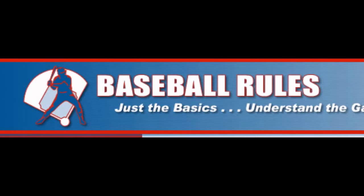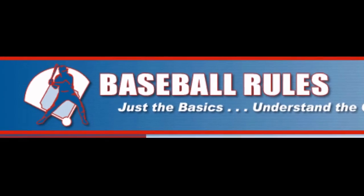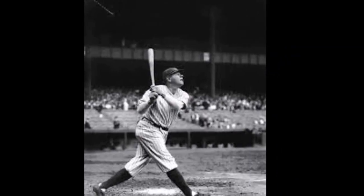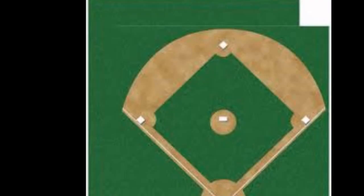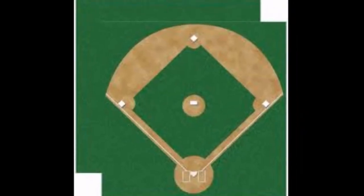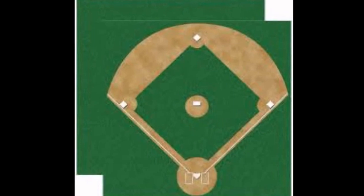Baseball is a game that has a lot of rules that can often be complex and confusing. Baseball was invented by Abner Doubleday in 1839 in Cooperstown, New York, where the Hall of Fame is today. In baseball, to score a run, you must go around all four bases.